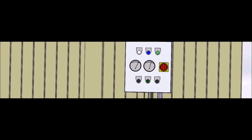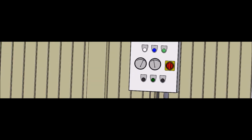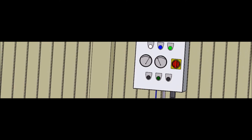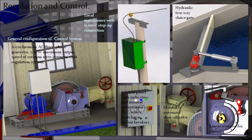A long-term saving through the reduction of operation labour includes the installation of control gear with manual commands, i.e. buttons, and visual indicators like flashing lights and wavering dials. The panel will include input-output command wires and 3-phase 240-volt distribution cables for the generator to the transformer. Electrical protection is mandatory to ensure the safe and smooth transfer of electrical power between the generator and step-up transformer.